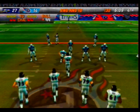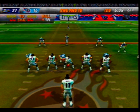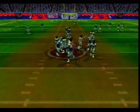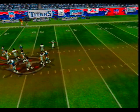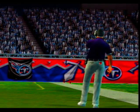Second and 10. Ball on the 44-yard line. With the pass, this one falls incomplete. Curry was the one they were trying to get the ball to.